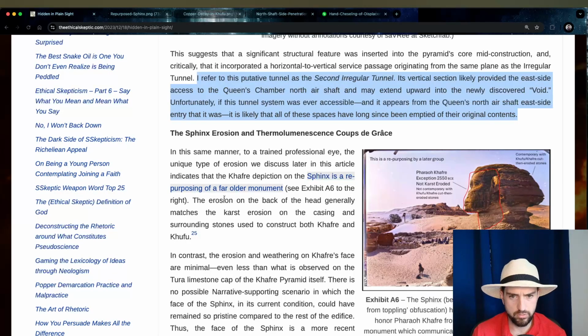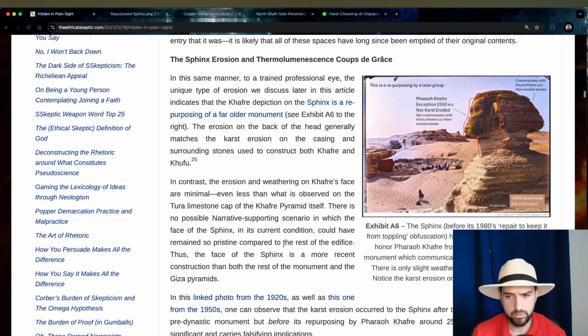The erosion on the back of the head generally matches the karst erosion on the casing and surrounding stones used to construct both Khafre and Khufu. In contrast, the erosion and weathering on Khafre's face are minimal, even less than what is observed on the Tura limestone cap of the Khafre pyramid itself.